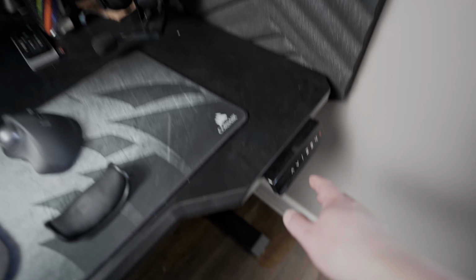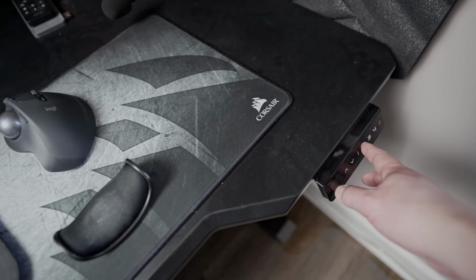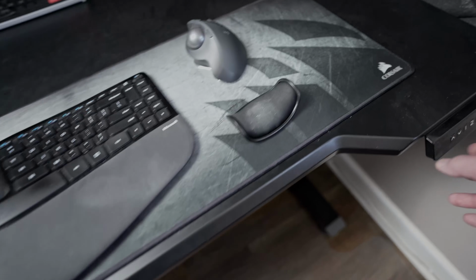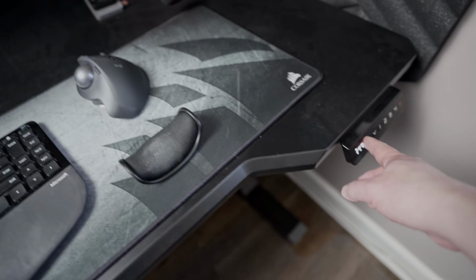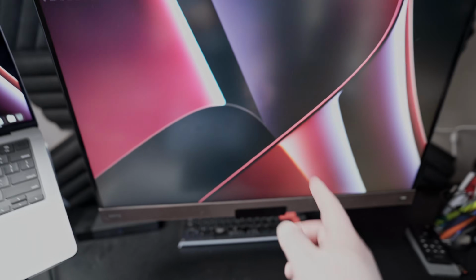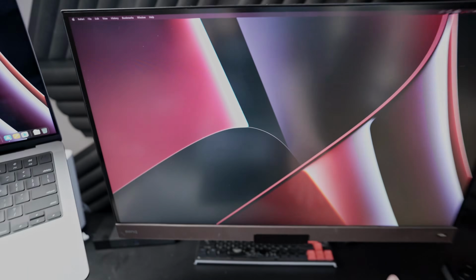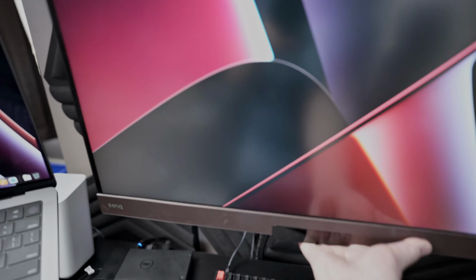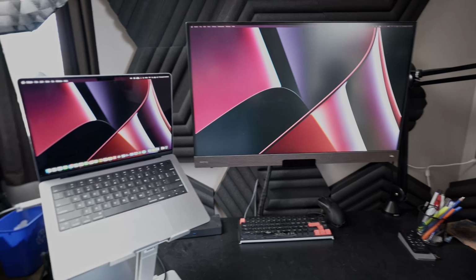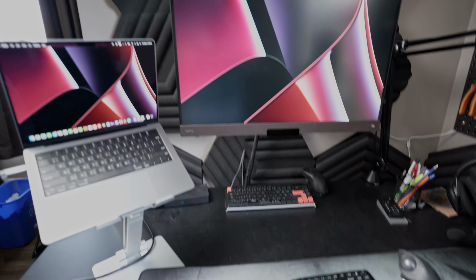Another thing is my desk, I can actually make it stand. This is the Ikea gaming desk, and it allows me to raise it up or down. Because my monitor is on an arm, I can also move it up as well. So now I have moved it up, so when I am standing, the monitor is at eye level. So that's my ergonomic setup.